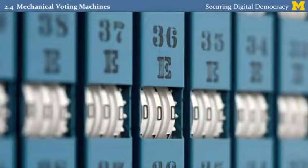So here's an illustration on the back of the machine of the gear wheels that would increment, these mechanical counters associated with each choice on the ballot. And these were actually the only record of the vote cast in the machine. So we suddenly have no true physical record of each vote. Instead, we just have a tally, and the tally is maintained in the mechanical state of these wheels.